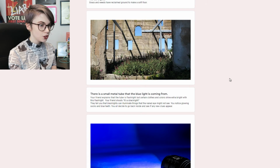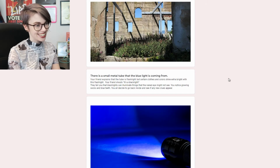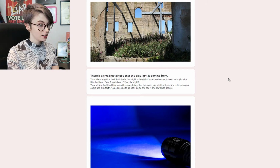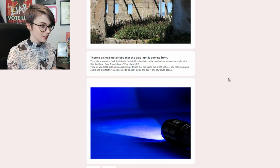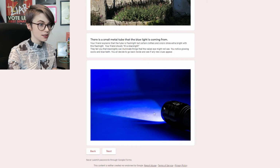There is a small metal tube that the blue light is coming from. Your friend explained the tube is a flashlight, for certain clothes and colours shine extra bright with the flashlight. Your friend shouts, "It's a black light!" So our friend grew up in the Muggle world. They tell you that black lights can illuminate things that the naked eye cannot see. You notice glowing socks and blue teeth. You all decide to go back inside and see if any new clues appear.